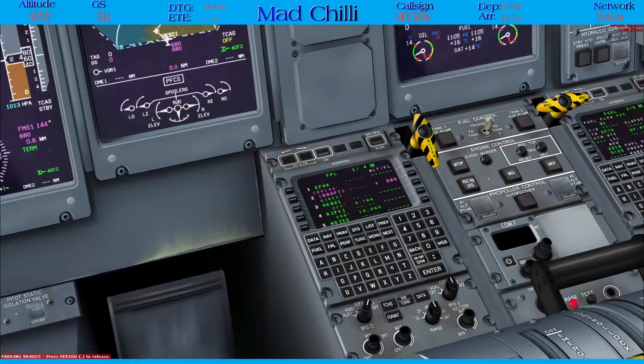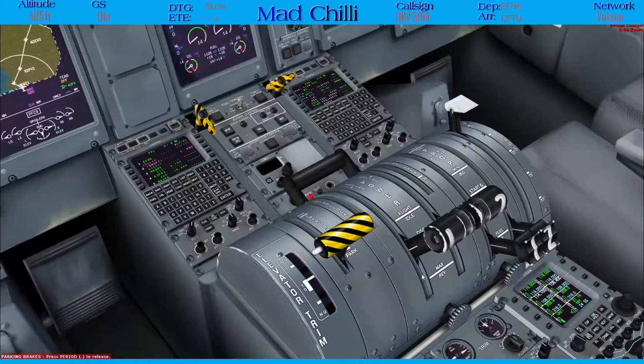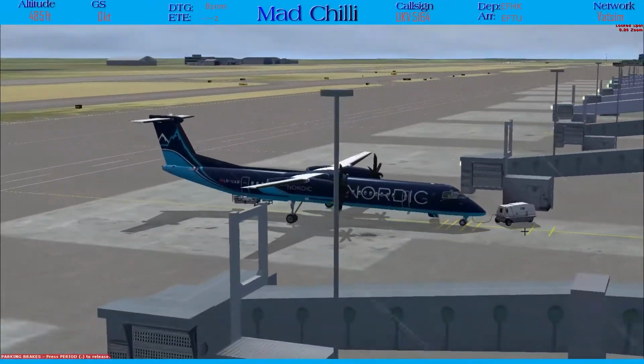Obviously, no VNAV at first, it'll be VNAV later. But yeah, we should be ready for pushback and departure now. Departure clearance for... Oh, great. It's that bug again, isn't it?